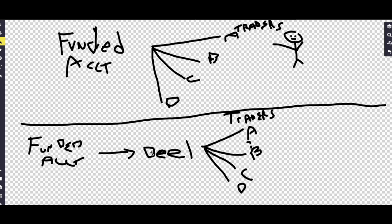So Deel basically acts as the intermediary, and there are some benefits, there are some downsides to it, but basically now the funded trader program can basically go, okay, all these people made withdrawal requests, let's say in total it's $100,000. We'll just give Deel the $100,000. Deel will handle paying each of these people individually. We don't have to deal with all of the individual payments.